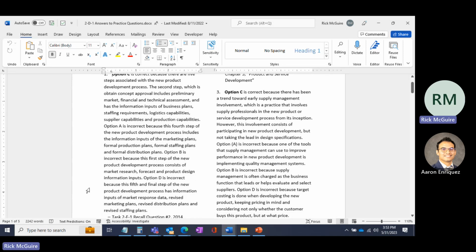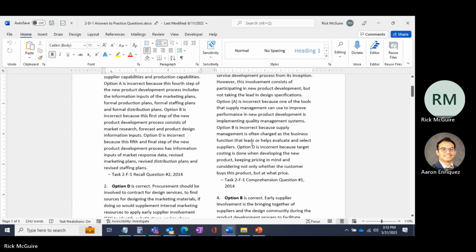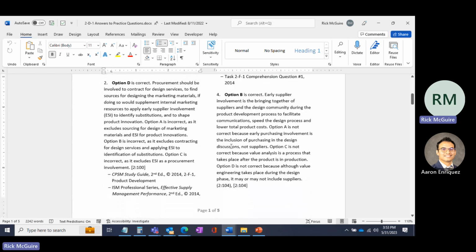3 is Charlie. There has been a trend toward early supply management involvement, which is a practice that involves supply professionals in the new product or service development process from its inception. And 4 is Bravo. Early supplier involvement is the bringing together of suppliers in the design community during the product development process.